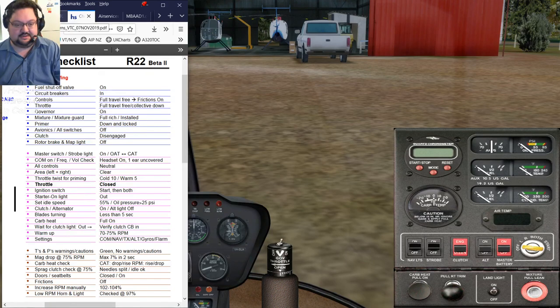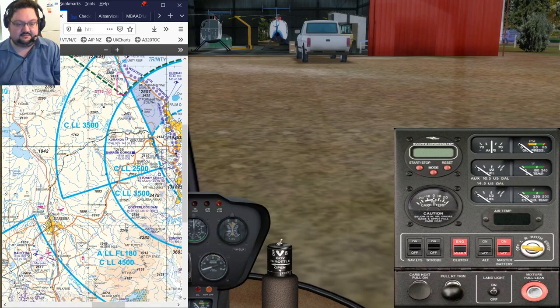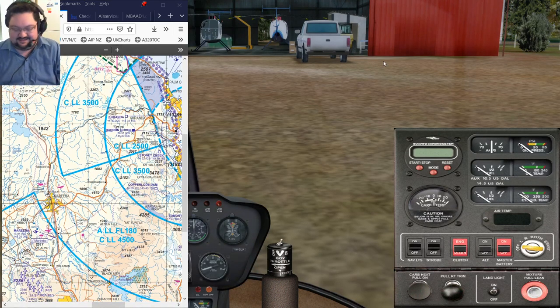Of course, there's a map on a helicopter. There it is, right here. You can put it on your kneeboard.